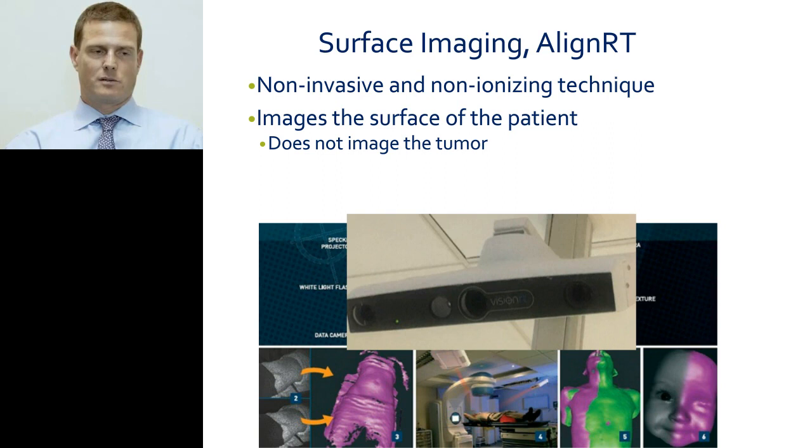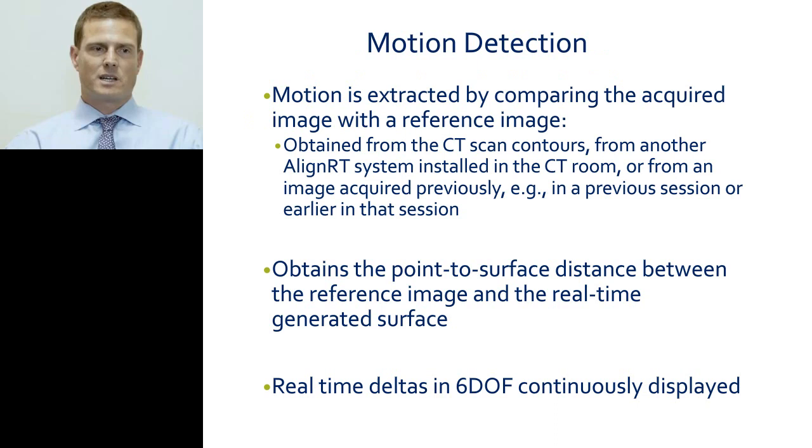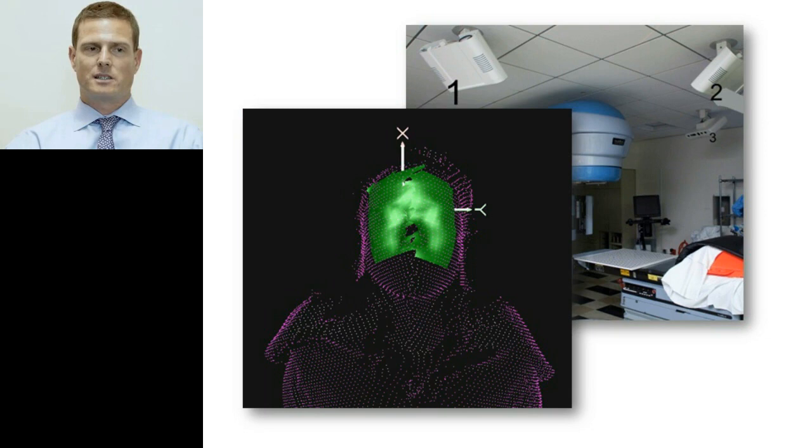Motion is extracted by comparison of a real-time image to an acquired reference image. That reference image can be from CT scan body contours, it can be from another Align RT system in the simulation room, or it can be from an image acquired previously on that Align RT system in the treatment room, like from the previous session or earlier in that treatment session, and then obtains point to surface distance between the reference image and the real-time generated surface with deltas displayed in 6 degrees of freedom, as shown here schematically, with the green being the surface of a patient and then the three cameras in the room continuously providing tracking of that patient's positioning over the course of treatment delivery.